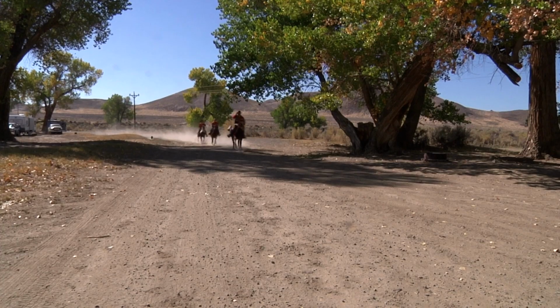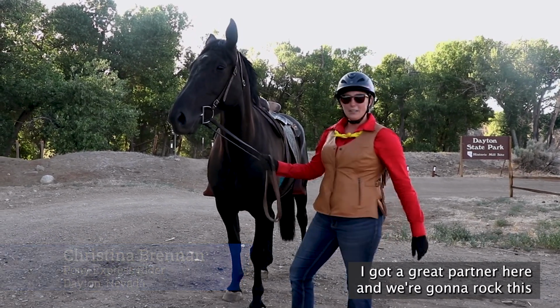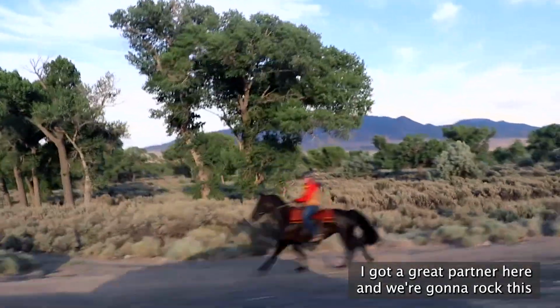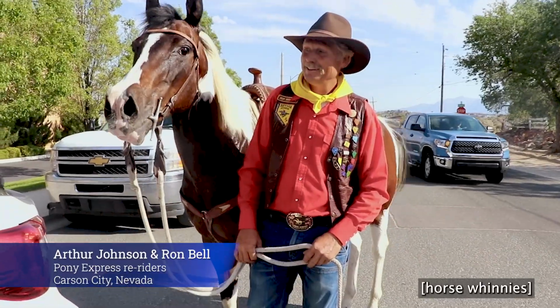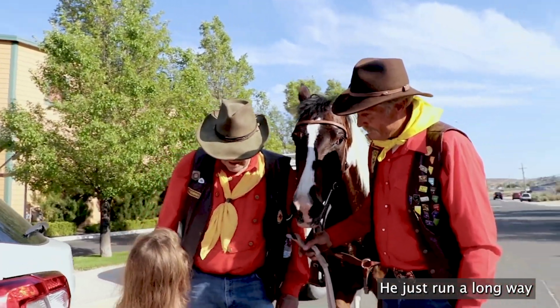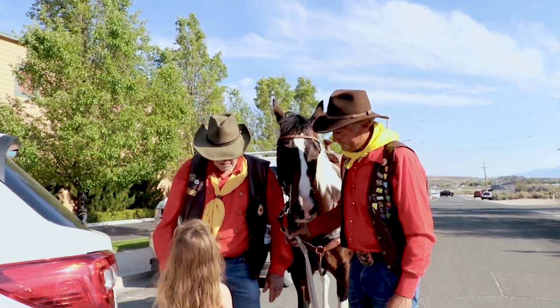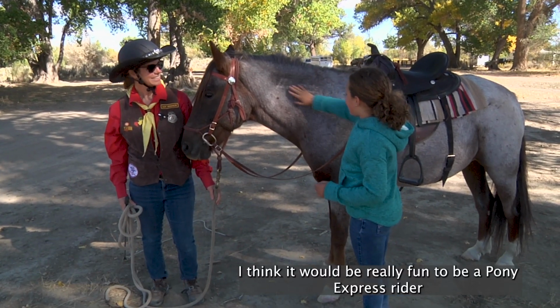Re-rider Christina Brennan with horse. And it is so much fun to be doing this with your partner. Got a great partner here, and we're gonna rock this. Re-riders Arthur Johnson and Rondell talking to little girl. This is a real Pony Express horse. You just run a long way. Carrying the mail. Little girl pats horse's neck. I think it would be really fun to be a Pony Express rider.